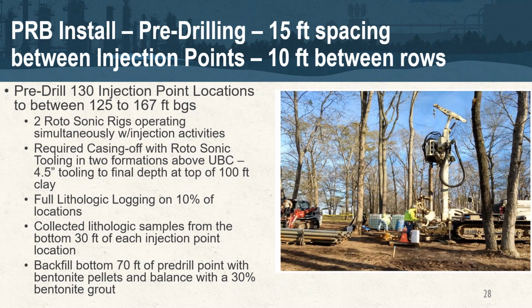If you look at the pre-drilling operation, we were required, as I said, we had to case off those 2 formations, the Lang Sign, and we cased off with the rotosonic tooling, also in the Sawdust Landing, and continue with 4.5-inch tooling down to the top of the 100-foot clay. And then we did full lithologic logging on 10%. So we had all the lithologic logging from the boring locations.